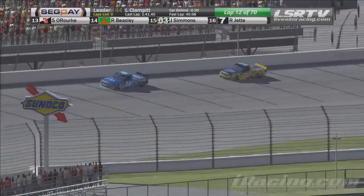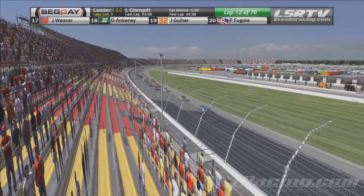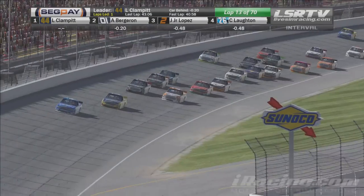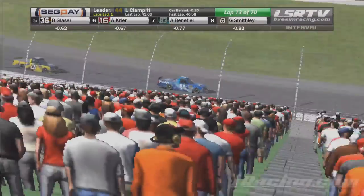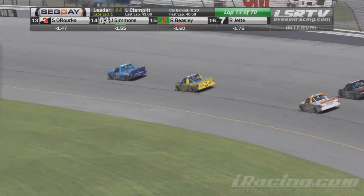Logan Clampett now off of turn number 4. He'll look to lead his first lap of the night. Some interesting restart right there. We saw it finally, some 3 wide action going into turn number 1. And for Jordy Lopez, it worked out for the time being. Chad Lawton as well up there in that position, battling him hard for that 3rd position right now.